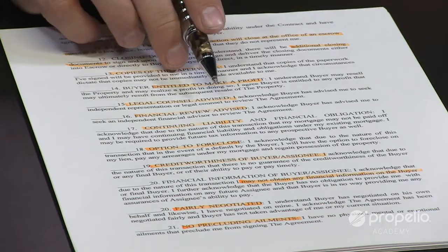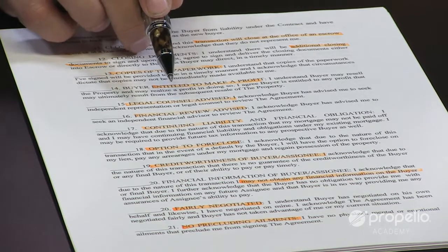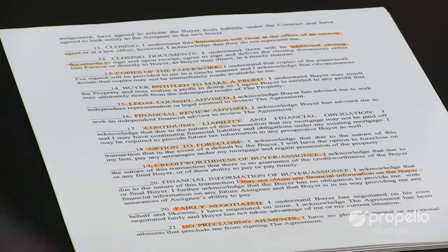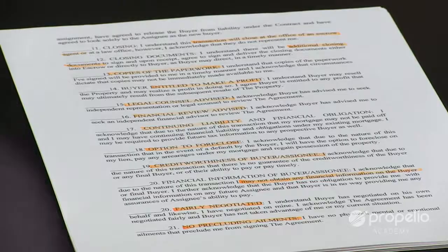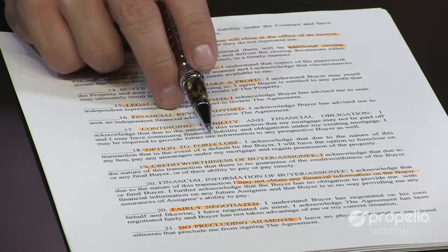Same thing with the financial review. We've talked about that before. You have the right to look at the financials of your buyer. Even though we are buying the property, this is your loan, your name is going to remain on it, so you do technically have a continuing liability on that. But if you need anything on that, just contact me, contact my staff, we'll see what we can do to help you there. And if we don't do what we said we were going to do, you have the option to foreclose on us.